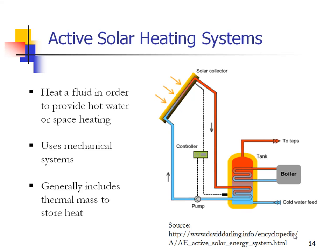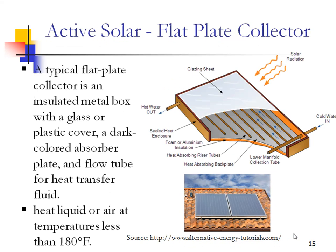Normally you have a fluid. You heat the fluid, and the fluid has a heat exchange either with your hot water or you heat your space. So basically you use mechanical systems to collect the thermal energies. There are typically 3 types of this active solar device. One is called the flat plate collector. It's kind of simple.